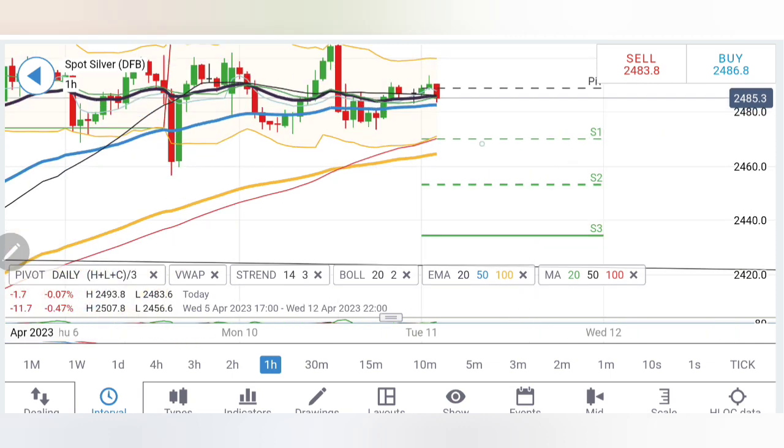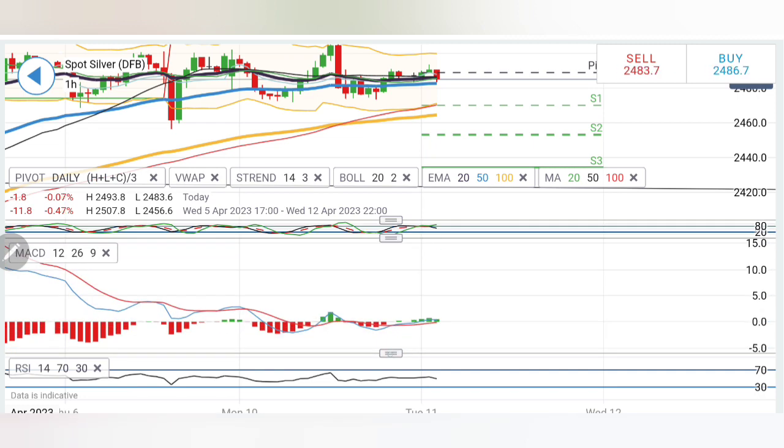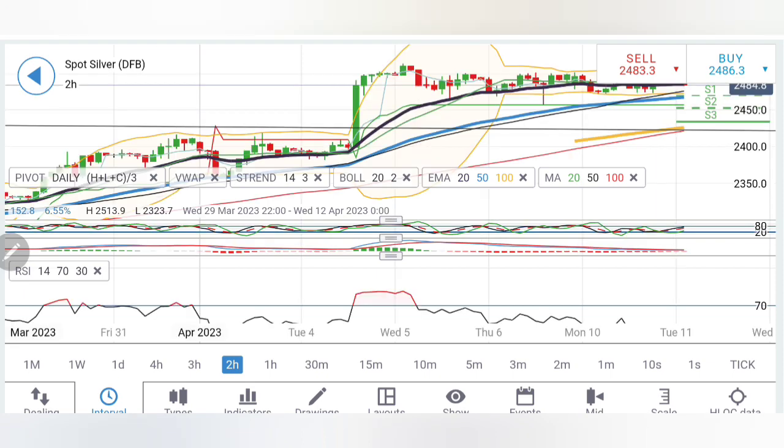And also if you look at hourly charts, see after consolidating a retracement and now again looking down. Yes, you can sell here at 2480. However, 2475 is something you should wait for it to break, and 2470. If these two levels are taken, more bearishness is going to be seen in silver. Stochastic looking down, MACD flat at bottom, RSI trying to look down and show little bearishness.